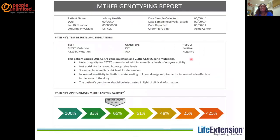And this is just a sample report that I put in here to show, whenever you receive your genotype report, what you can look for, what the results look like.